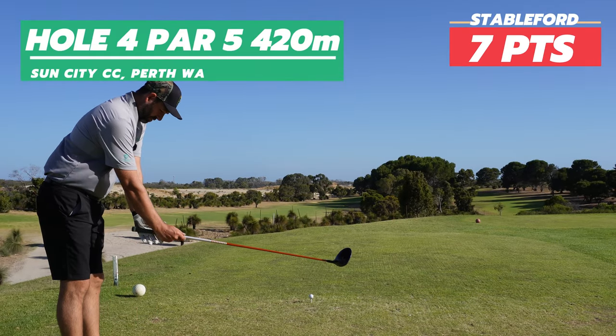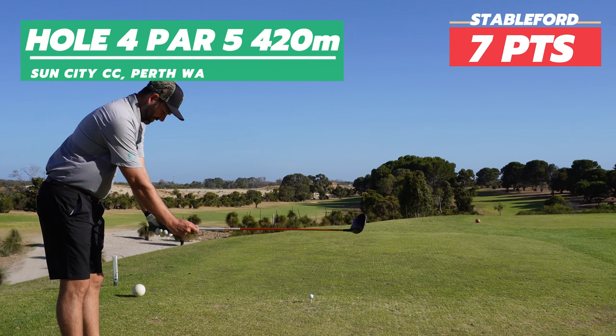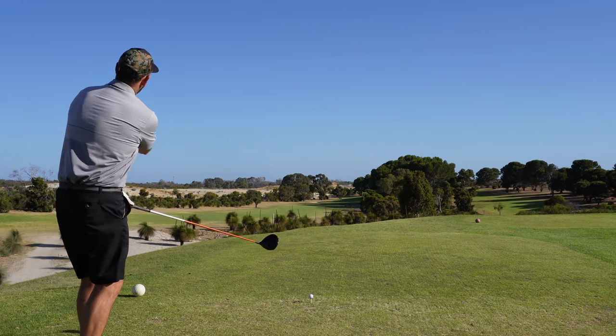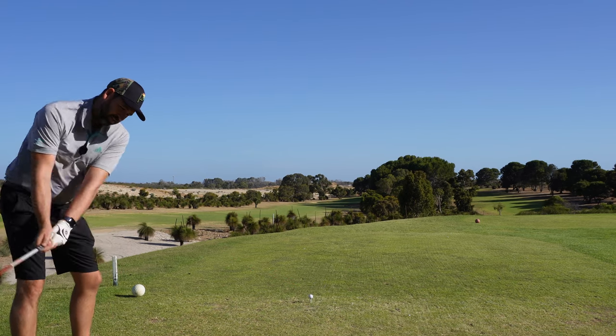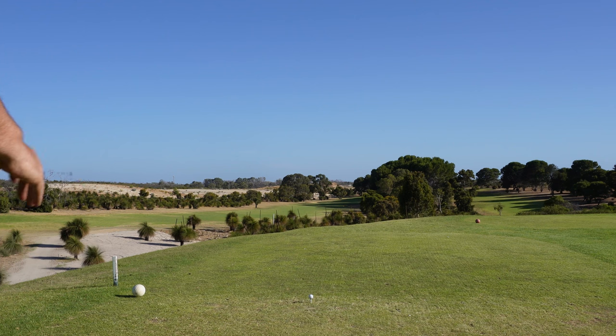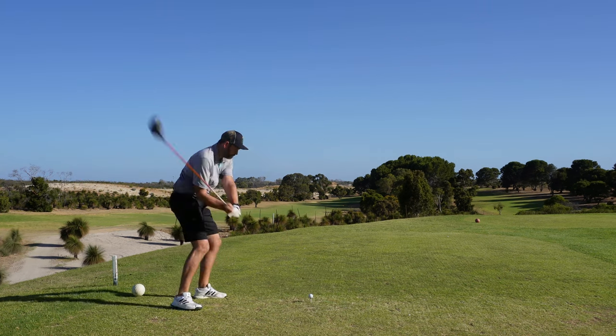And I am gonna be straight with you. With this wind, this is probably one of the hardest tee shots on the golf course. It's into me and off of that right-hand side. It's gonna want everything to go left. I've got to commit to a line down the right-hand side and hope I hit it straight.